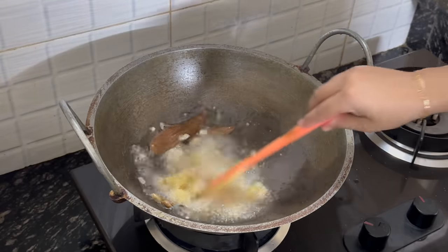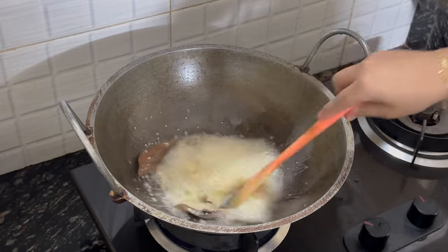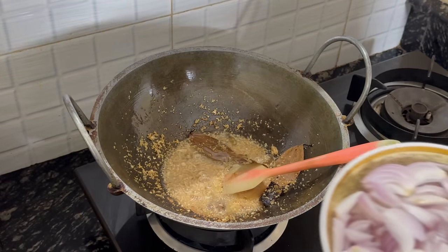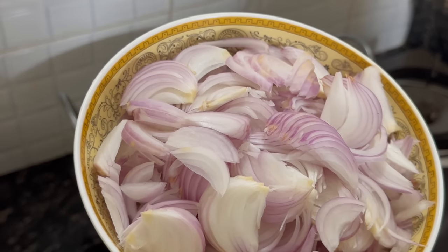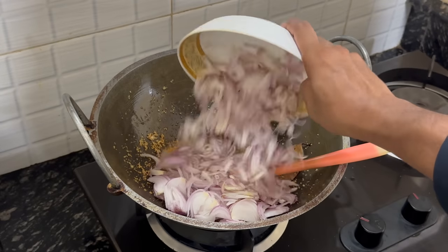So that's 4 tablespoons of garlic gone in there. Give it a stir. And once it's nice and golden, we're gonna add some onions. Now the garlic's nice and golden, we are gonna add some amazing onions. These are about 5 small to medium-sized onions going in. Bismillah.